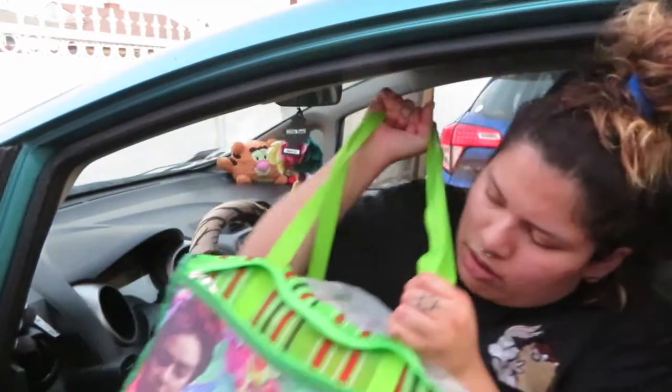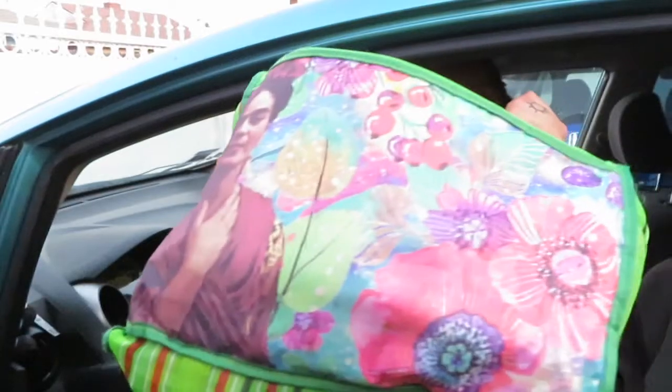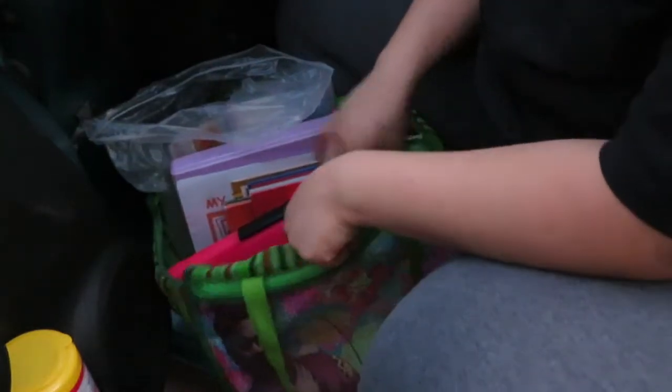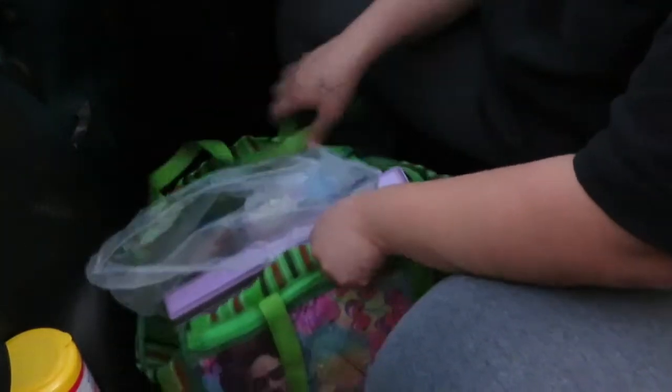Let me show you. It's kind of heavy, huh? So this is my Frida Kahlo bag, and my kid knows it. He's like, "The Frida Kahlo bag?" I'm like, "Yes, go get the Frida Kahlo bag." In the front little pouch, all I have are rulers, in case of anything. Okay, so this is my bag. I'm going to show you exactly what I have, starting from the back.